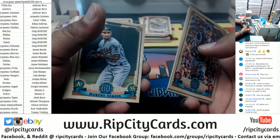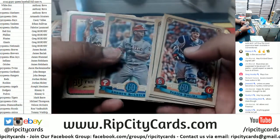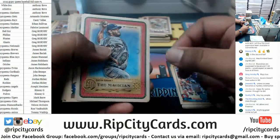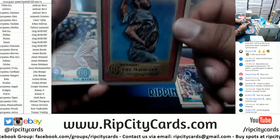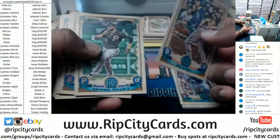So far, the biggest hit would probably have to be the Mystery Redemption A Indigo Parallel. No idea what that is. The Magician. Dodgers Kershaw tarot card.